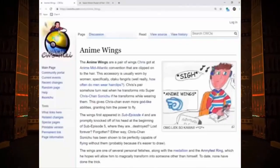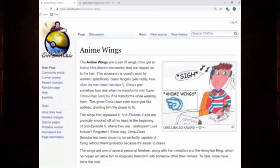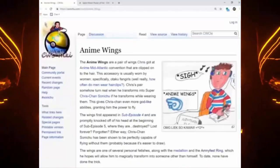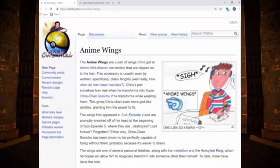Chris Chan's pair somehow turned real when he transforms into Super Chris Chan Sonichu, if he transforms while wearing them. This gives Chris Chan even more godlike abilities, granting him the power to fly. The wings first appeared in sub-episode 4, and are promptly knocked off his head at the beginning of sub-episode 5, where they are destroyed, lost forever, forgotten.